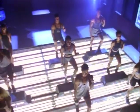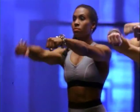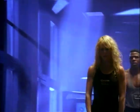Two, once again. Now two side lateral. Take the arms to shoulder range. Here we go. Up. Good. Again. Two side lateral. Shoulder range again. Right, left. That's it. Watch your step.